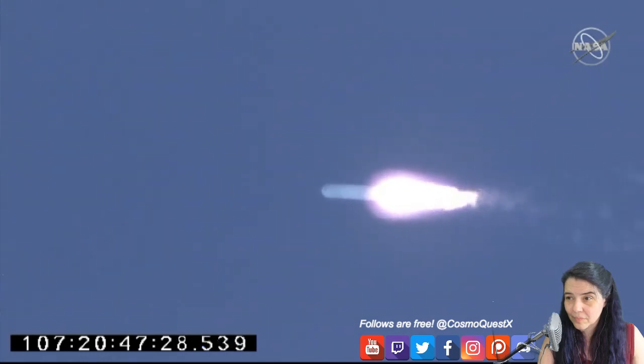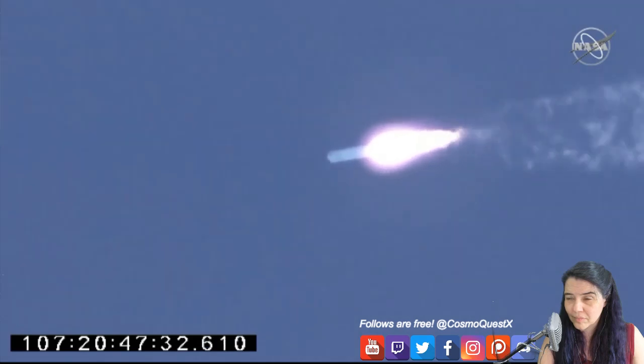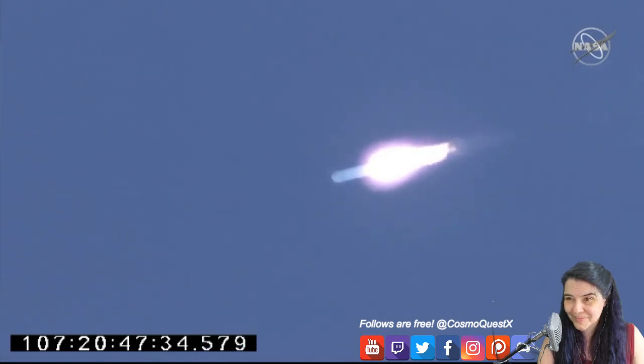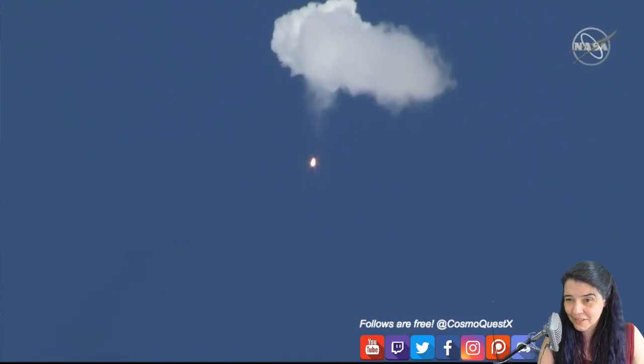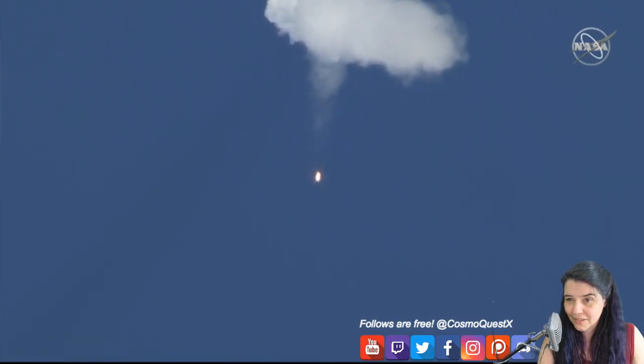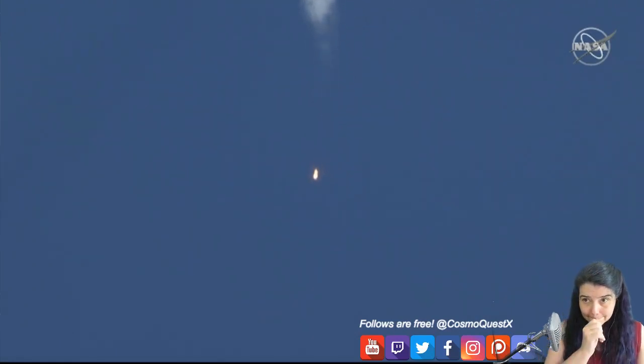Attitude is nominal. Engines continue to operate at full power. Everything looking good. About 10 more seconds to pass through first-stage max Q burn with nominal attitude. Pass through 40,000 feet altitude. Engines remain nominal at full power. Fuel pressurization is nominal. VNG3 is on.